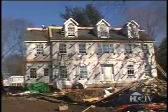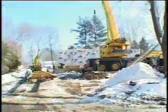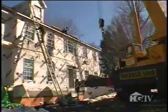It's amazing how little time it takes to put together a house of that size. It just seemed like a house just appeared. I think that modular homes are definitely what is going to be the wave of the future.